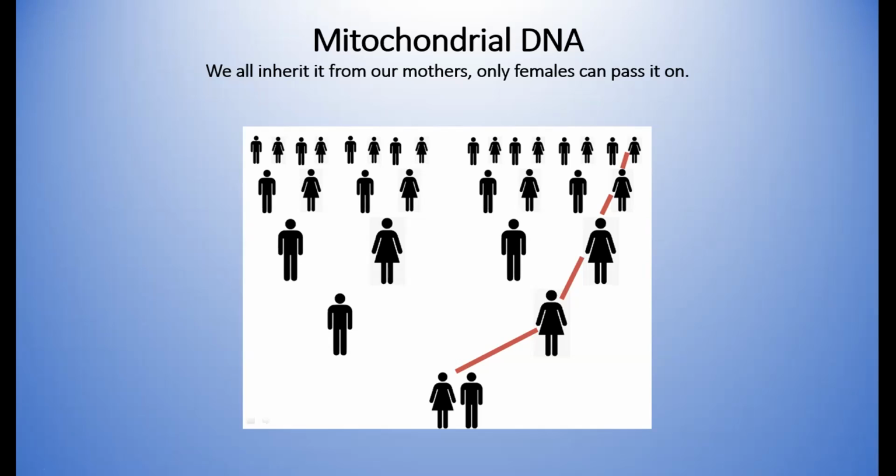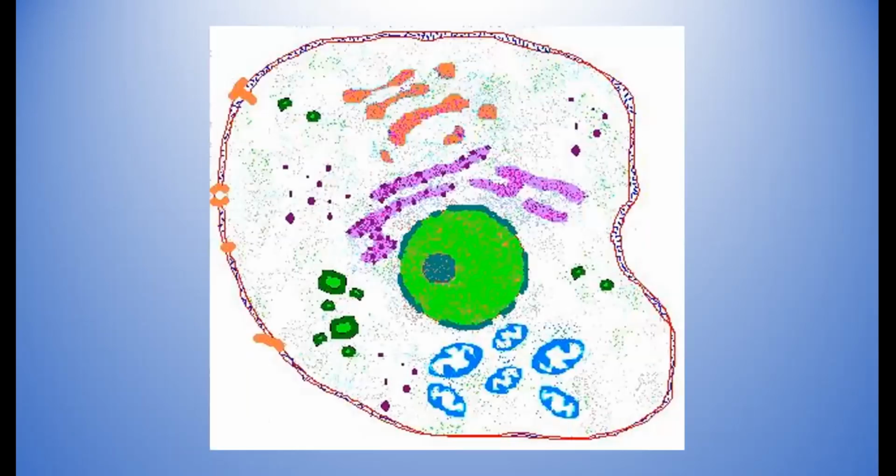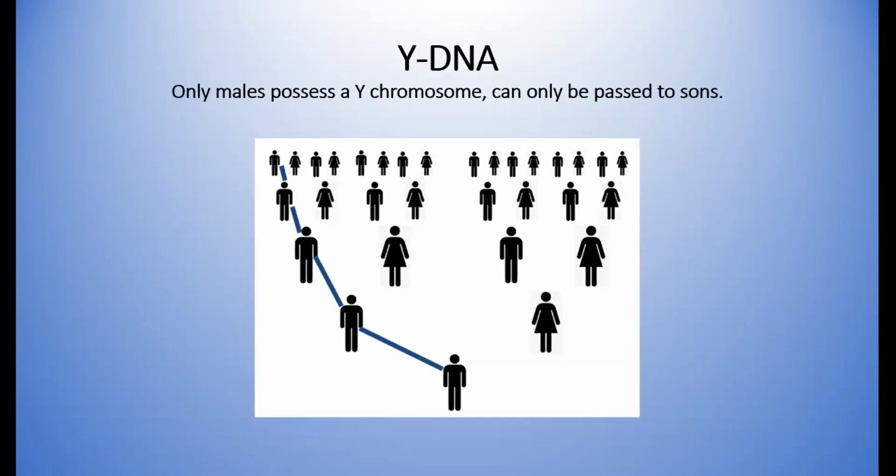Also, very quickly, mitochondrial DNA mutates at a very slow rate compared to even Y DNA and other kinds. I think a mutation happens about every 2,000 years or so. So two people can match exactly on their mitochondrial DNA, and that common female ancestry could be back in Roman times. So we're not going to dwell on those. I'm not even going to go into what mitochondria is.